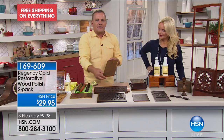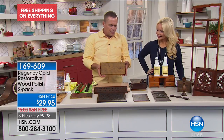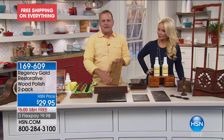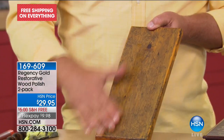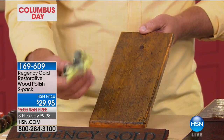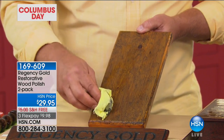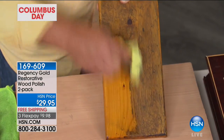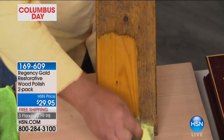Here's an inexpensive piece of wood. This is a drawer front off of a pine dresser, okay? And pine's an inexpensive wood, but it's beautiful, okay? You wouldn't know it underneath all these smudge marks and fingerprints and dust and dirt. But again, with Regency Gold, and I'm still using that same cloth that we saturated earlier, it removes the years of buildup of all of those other products that we've used over the years.